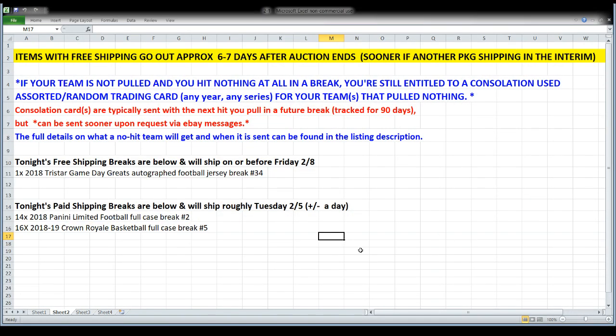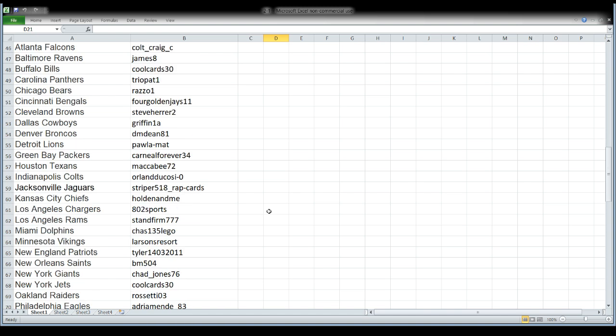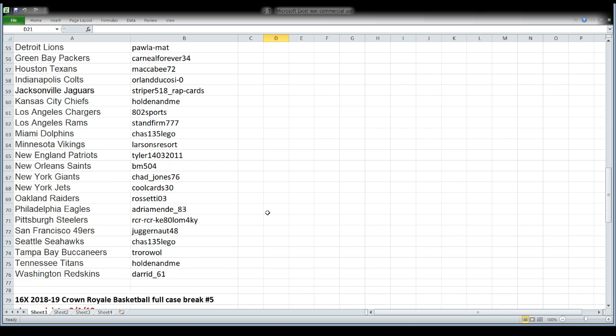All right, so our paid shipping breaks tonight again. We're getting ready to roll into Limited Football Crown Royal coming up next. Just finished TriStar Game Day Greats. If you didn't see that a moment ago and you logged in late, please read the info. Hit me up with any questions. This is a 14-box case of Limited Football. It's a full case break number 2. Of course, it also ended tonight on eBay, the 1st of February. And same format, guys. Team names on one side, winning bidders are across from it.